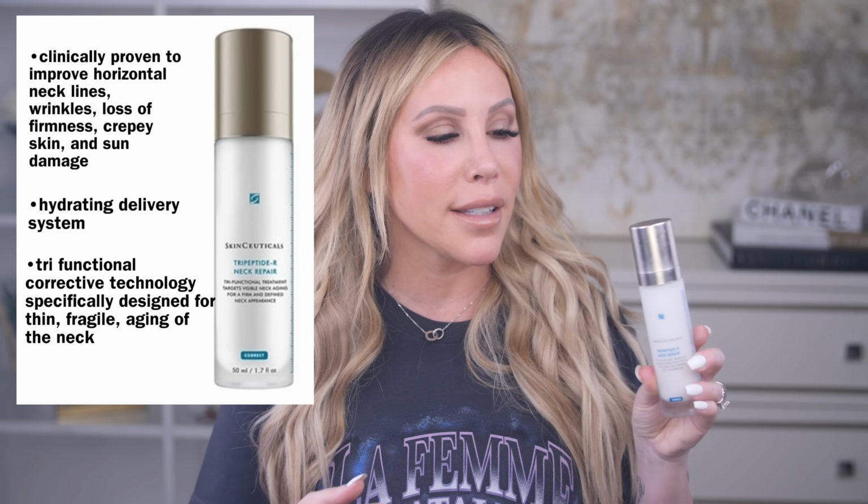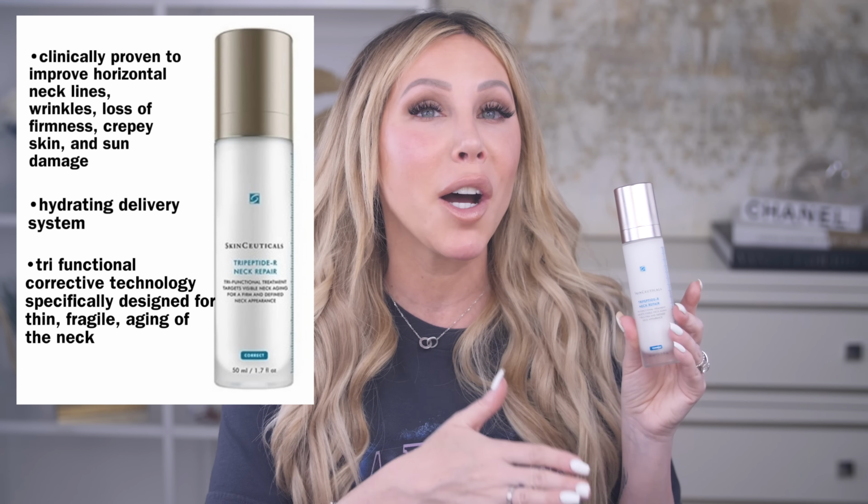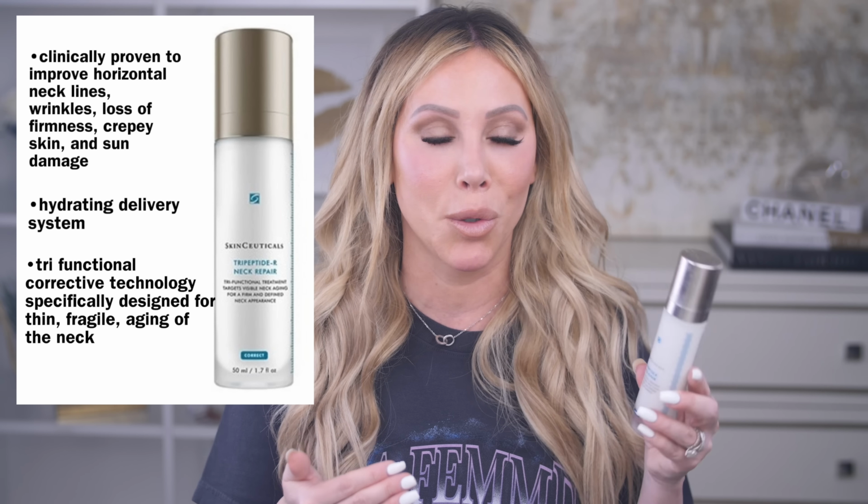I have been using this. This bottle is actually almost gone, and I will 100% get another one and continue using this. It just helps to tighten everything up, and you will notice little lines and wrinkles, like tech neck lines, will start to fade. Nothing is going to take them away completely. I told you guys, don't ever think those little neck lines are going to completely fade away. We all have neck lines. Like, we move our neck around, you're going to have lines there. But we can do things to keep them minimal and smooth and tight, and that is what this does.